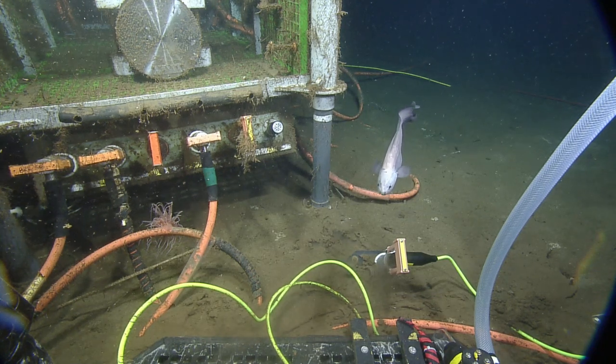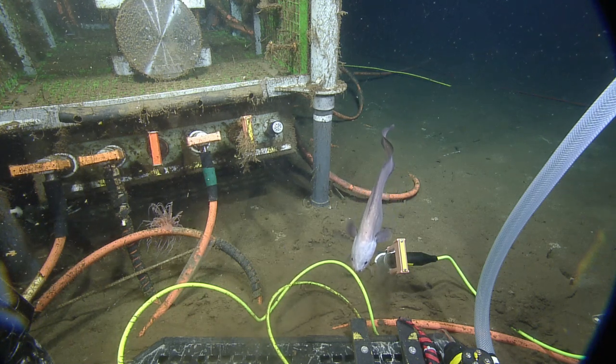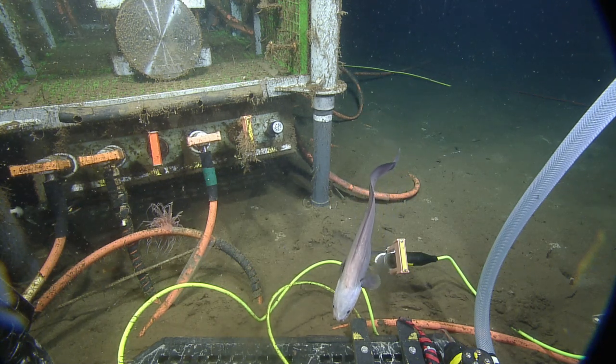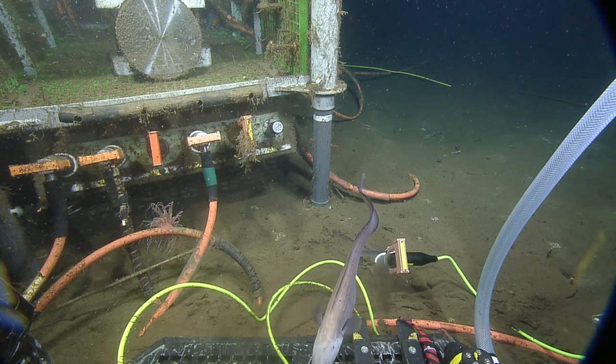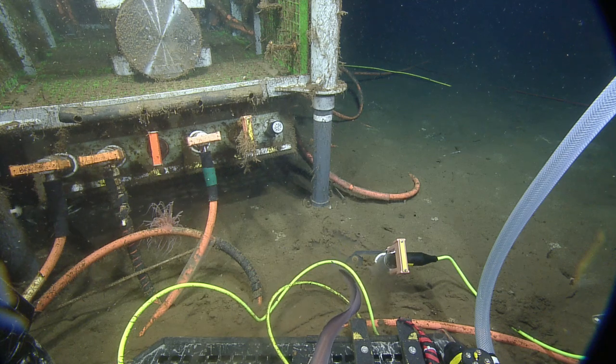Oh, it's so happy to see you. Hey, rat tail. You're going in a really bad place, mate. Oh, that's unfortunate. Missed the still. Oh, too bad.